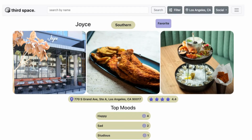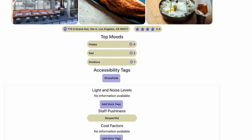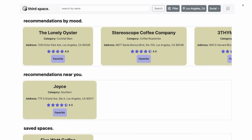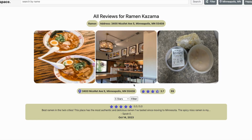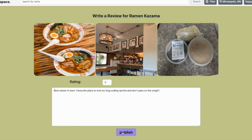When the user visits the Third Space show page, they're taken to a page with the Yelp-generated data as well as the user input. Tags can be modified as well as added, and the top mood of that location is determined by the number of votes. A user can go over other reviews for extra reassurance that this third space matches the necessary parameters. Been there? Create your own tags and write a review.